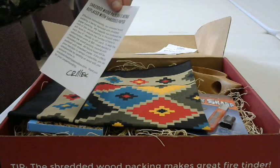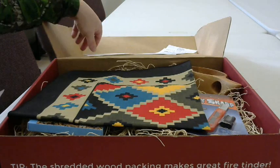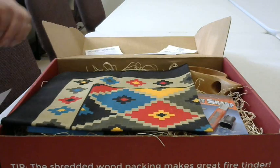Oh, there's a comment by Creek saying that the shredded wood packing is now being replaced with shredded paper. I assume this is shredded paper. It really doesn't seem all that different from the shredded wood from before.